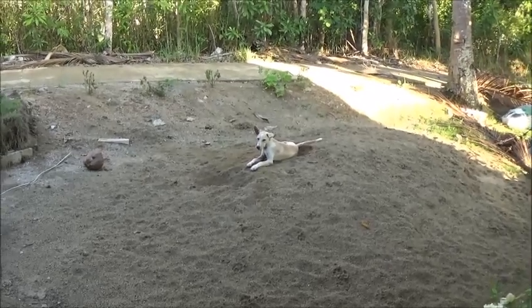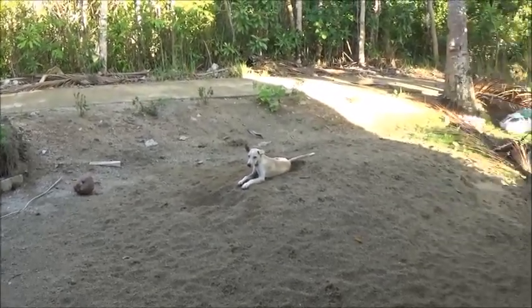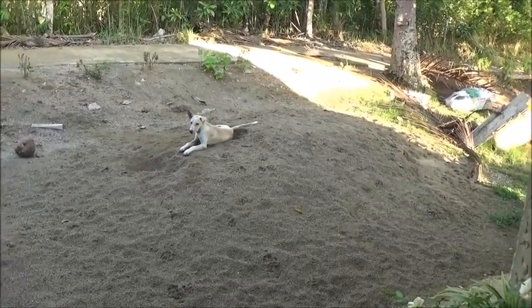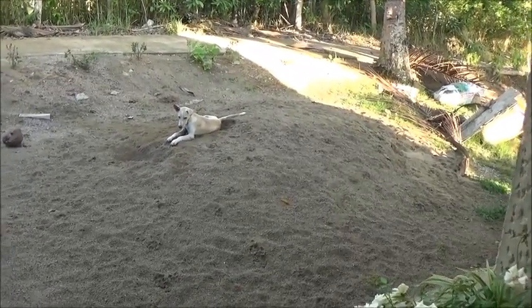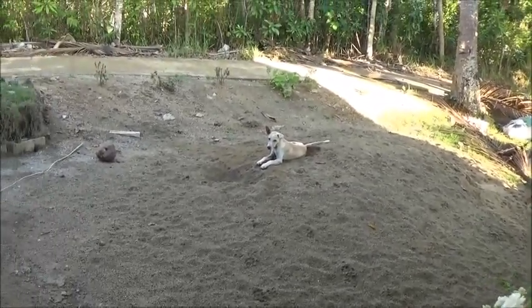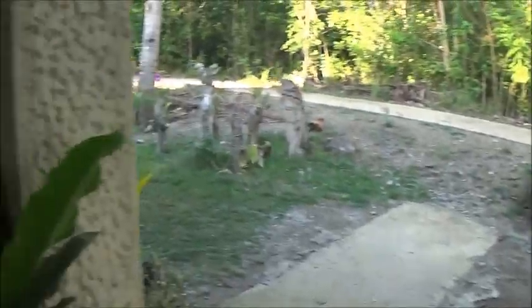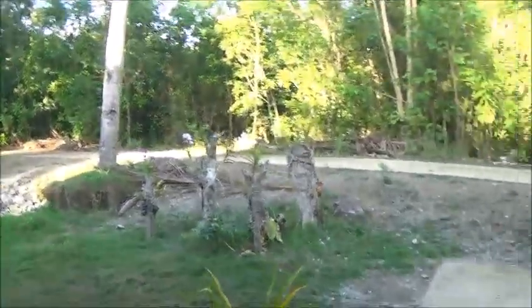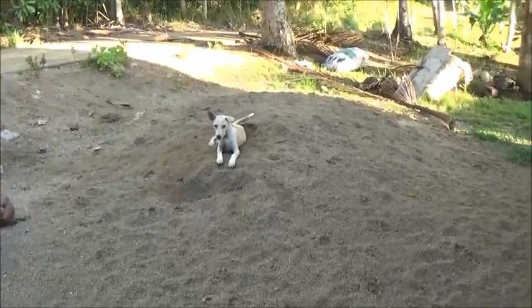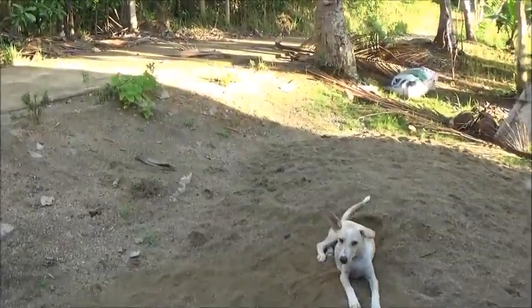I came out to do a video on our plans for the house here. Our sand pile has been turned into a sand mound by the dogs. They've been having a real party here with it. We're going to use the sand to do quite a bit more rendering in the house. I think we've got enough here to do all the inside walls. That's the plan. I'm going to take this coconut down to the pigs.